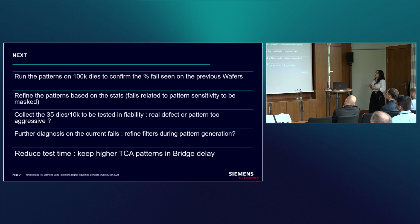In the next weeks, we really target, hopefully, to run the same patterns on 100K dies on the same sensor and have much more data. We also tried a bit of layout diagnosis, but as we need a license for everything, we didn't manage to see the result yet, but it's going to come in the next weeks, hopefully.